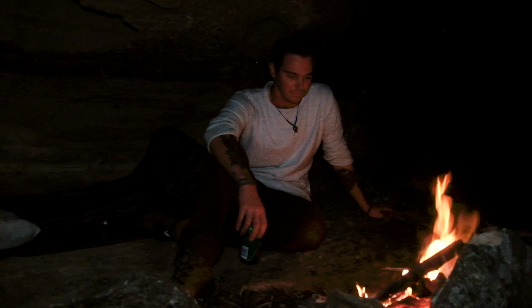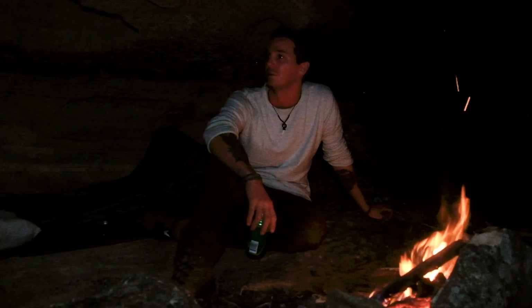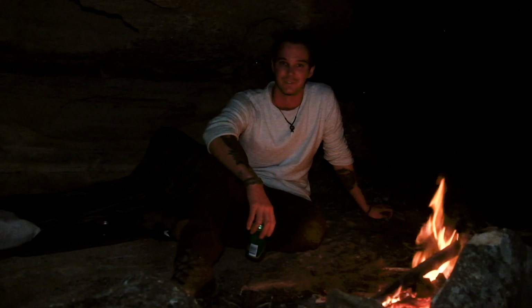Just before I had the camera off with the light off, and I was just standing back in the bush there, just looking back on the cave with the fire going, lighting up all of the rock walls, and then the stars above me. Man, it's insane. It's such a clear night. You've got the Southern Cross right above me, and such a cool sight, eh? Yeah, pretty stoked on how it turned out.